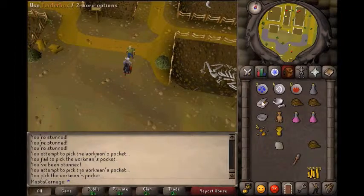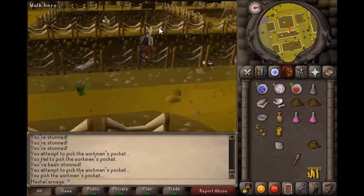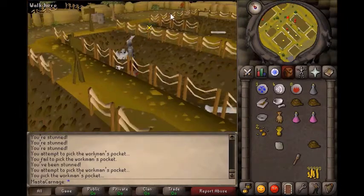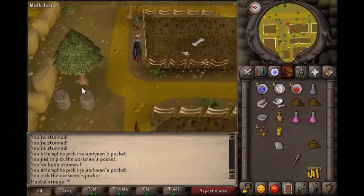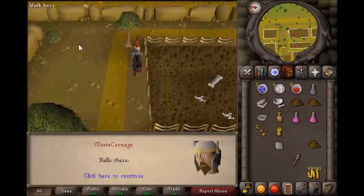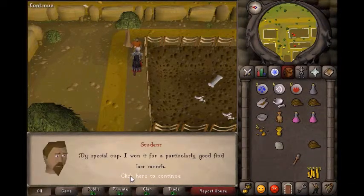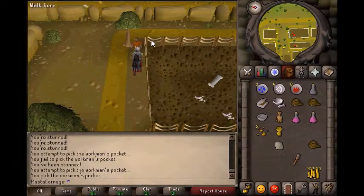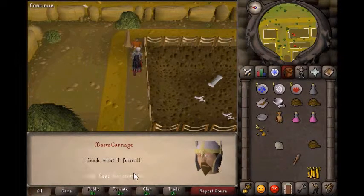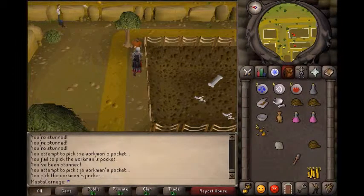And we will now want to go a bit farther north and find the student with an orange shirt. Let's see if we can spot him around here. Oh, there he is. Run over here, and he should take the cup. And he'll ask for the cup and then talk to him again, and then he'll take it. And he'll give us a second answer.